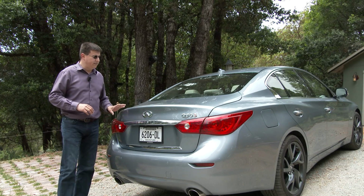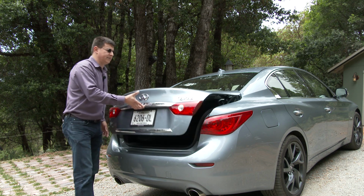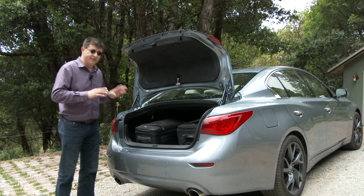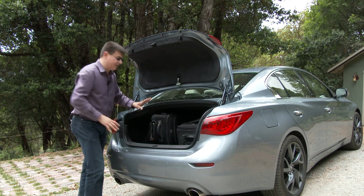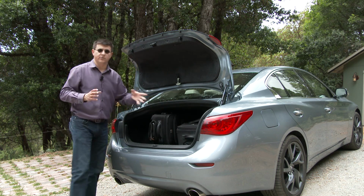Out back, the design on the Infiniti is fairly clean and luxurious. I'm seeing a little bit of Mazda 6 in these tail lamps, however. Now, although the Q50 is a little bit larger than most of the entries in this segment, the trunk is a little bit smaller than some of them. That means I can't fit quite as many roller bags like this in the cargo area. I can fit one right like that, shove it almost all the way back to the seats, but I can't do the same with a 26-inch roller bag.